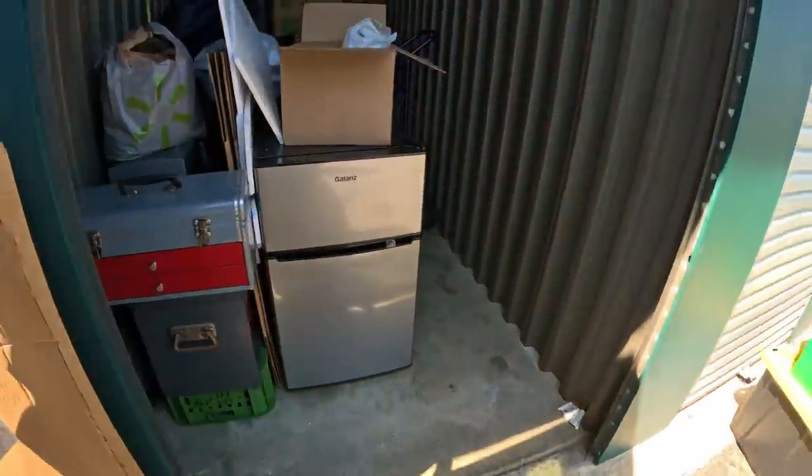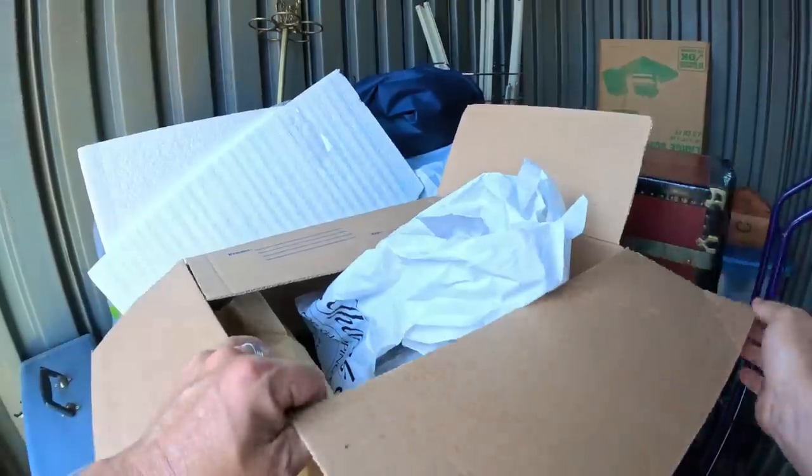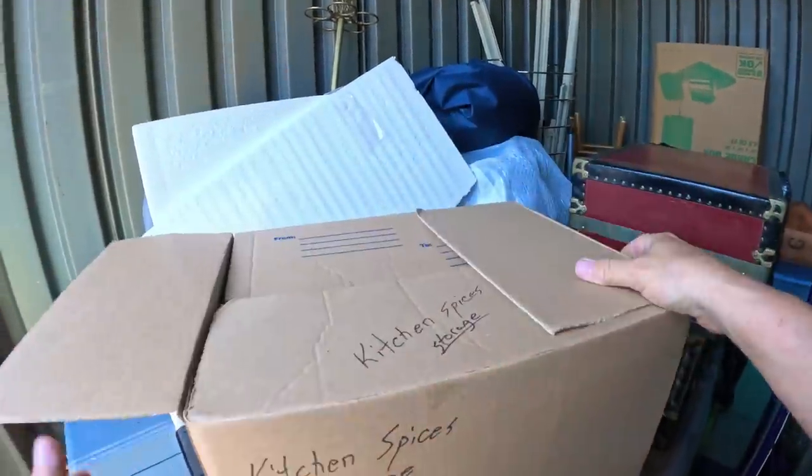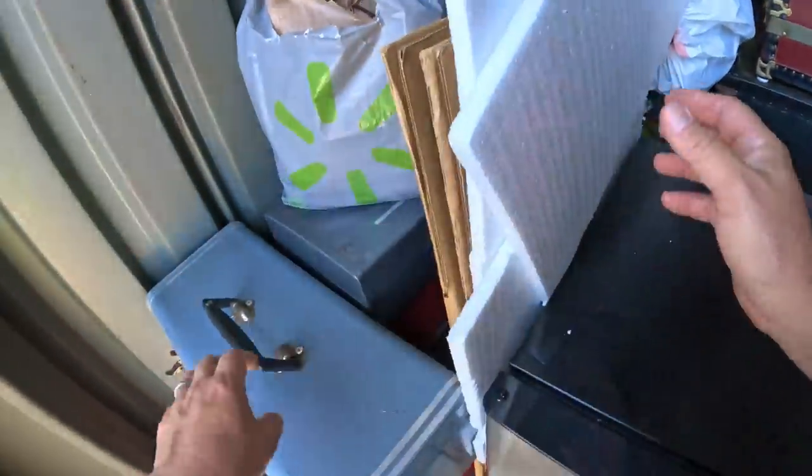What the heck? Do you see what's in here? I was wondering what was in there. There's a ton of bud. That's some bud right there. It's all dried out. I don't think that's worth anything to anybody, but kind of funny to find that in here though. In here. It says spices. I guess that's what it is. Alright, let's get this.